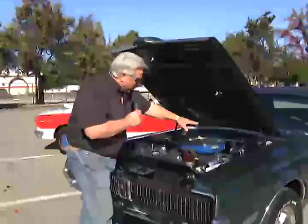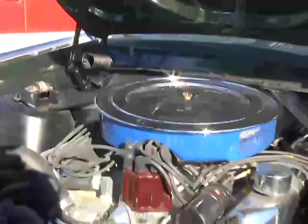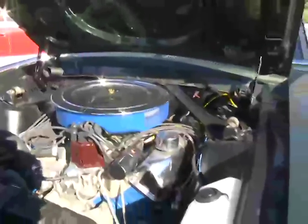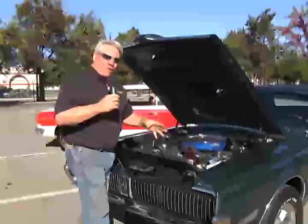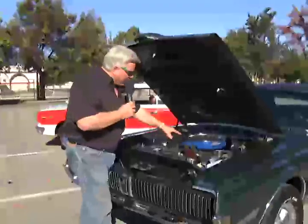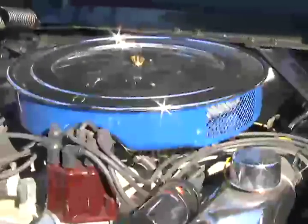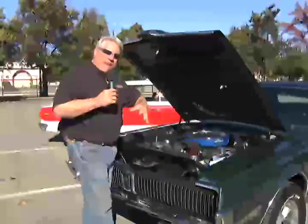Take a look at underneath the hood of this car. It's just spectacular. And because it's a low production car for the 390 performance with 335 horsepower, that air cleaner is rare as hen's teeth. To get an air cleaner like this for the car, I'm telling you, it just makes it. And it was pretty neat to do an original car that had everything on it.